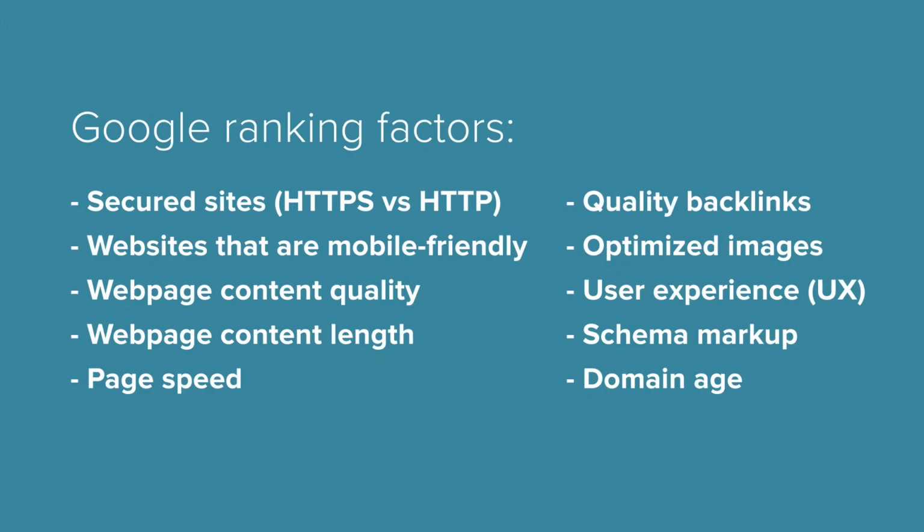Things that are really important to Google, for instance, is if your site is secure. So it needs to use an HTTPS instead of just HTTP, which signifies a secure site. Back in the day, you only needed to use HTTPS when you were perhaps collecting credit card information, but not anymore. Google is really looking for all sites to use HTTPS to keep the web safe.